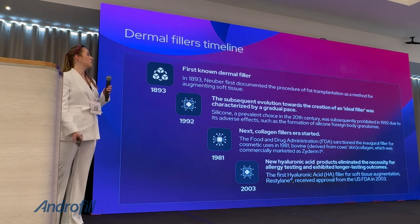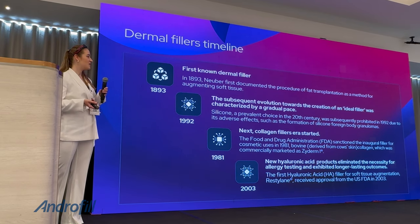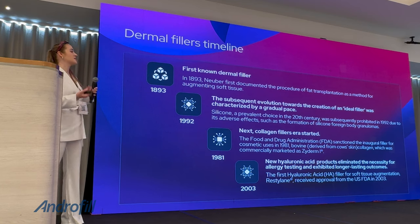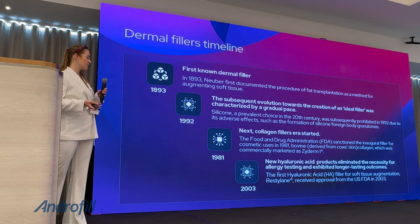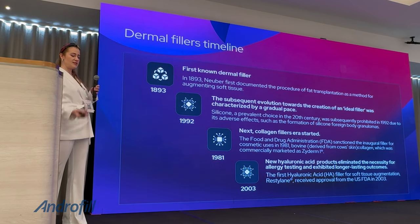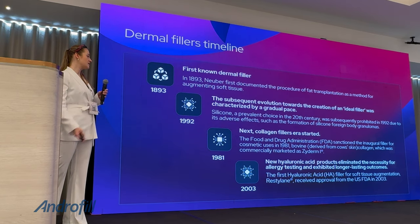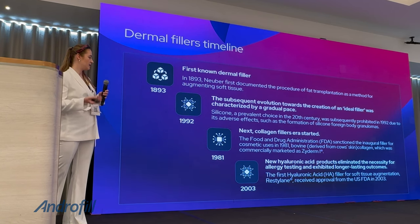So the first reported procedure of soft tissue volumization was actually recorded in 1893 as a fat transplantation. It has evolved since then, and a lot of different substances and techniques emerged, and new hyaluronic acid products in 2003 eliminated the necessity for using some precautions such as allergy testing, and in general eliminated some more complex, higher risk techniques, and also some not such compatible fillers.